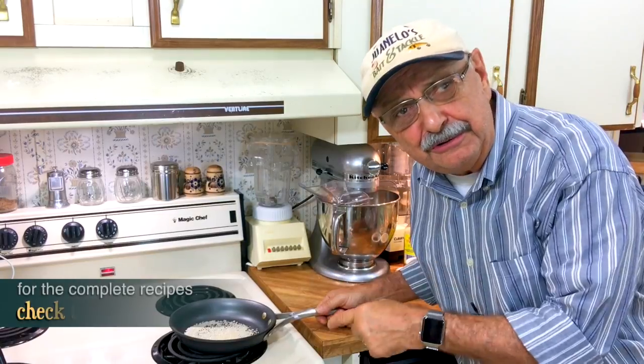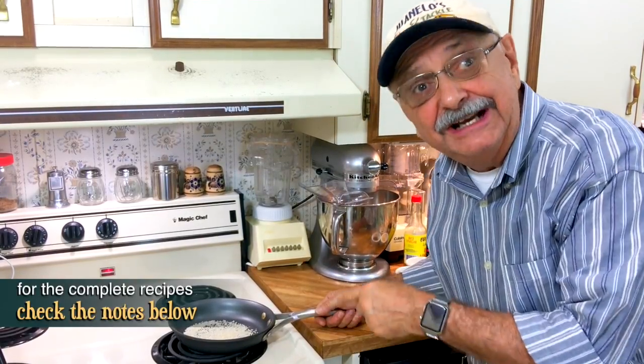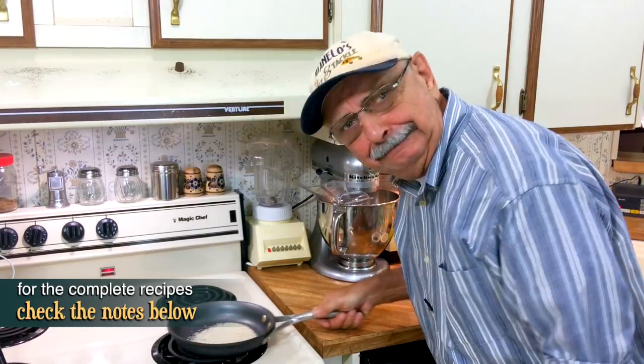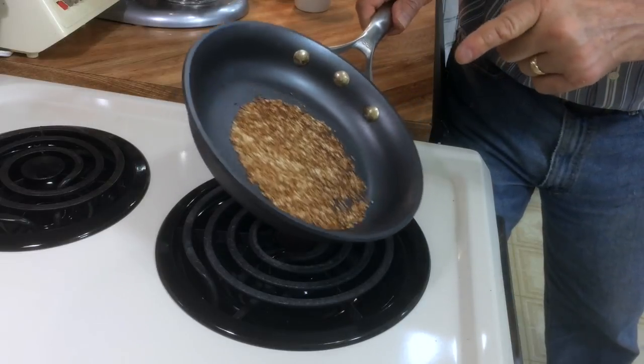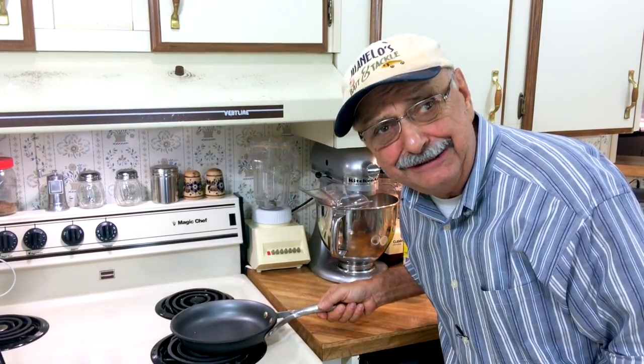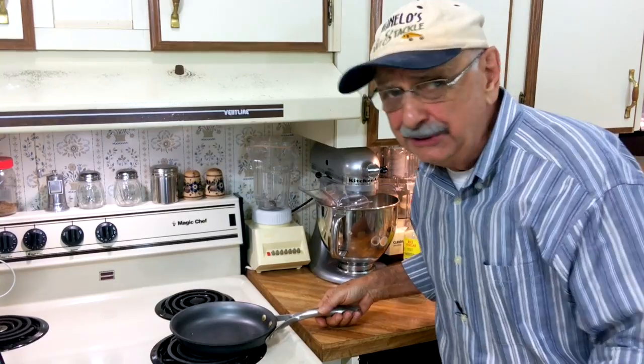I'm trying to toast a couple teaspoons of sesame seeds here. Oh no, I was in the other room. I completely forgot about my sesame seeds. I hope I didn't make them too toasty. See what happens when you get old?